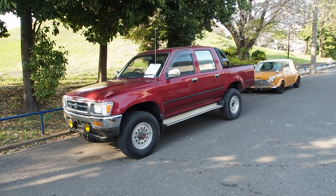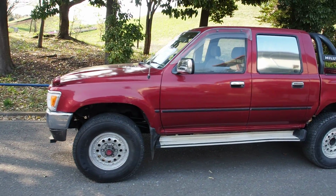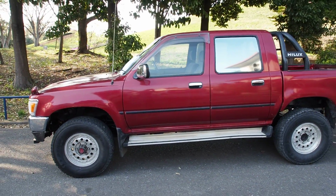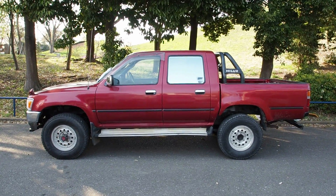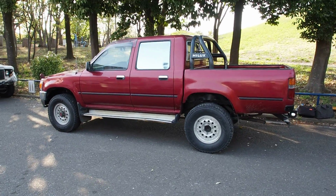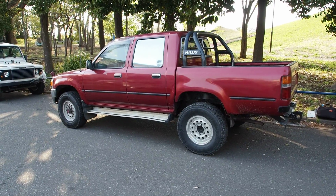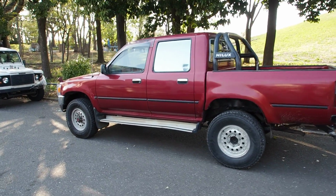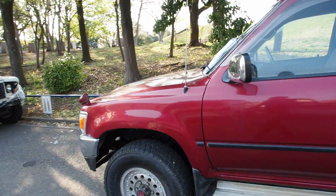And so this one is unique to, I guess, other parts of the world. The USA never got this version of the Hilux or the Toyota pickup. They just went right over to the Tacoma, which is an American style pickup more so than the Japanese ones. The Hilux here, we get the extra doors and the diesel engine, and the bed is a little bit smaller, but it is really cool. 4x4 diesel and 5-speed manual transmission, which I didn't mention.